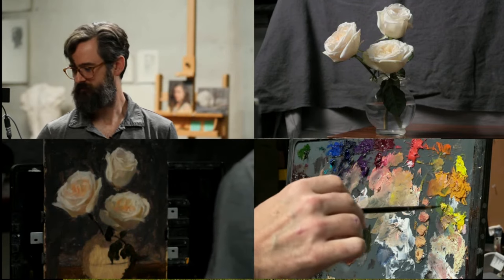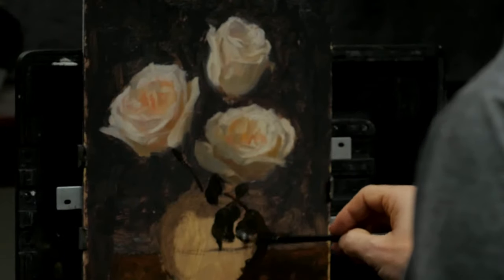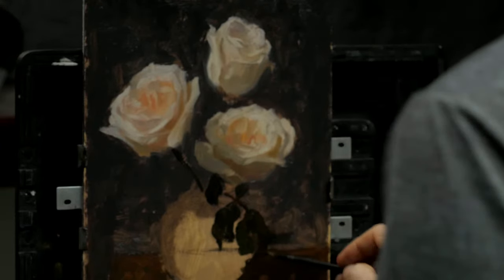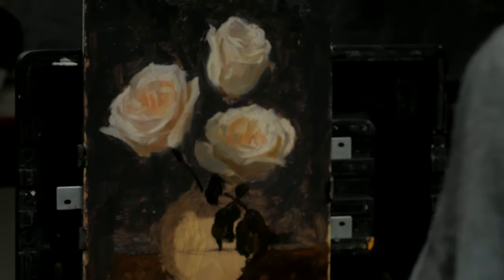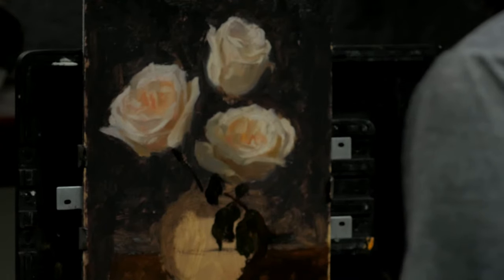There it is. Well, what do you think? I love those roses. Oh my gosh. You guys are both, seriously. Yeah, that's really beautiful. Making some good stuff today. It's awesome. Well, it's a lot of fun.